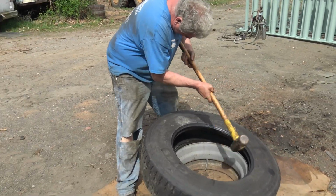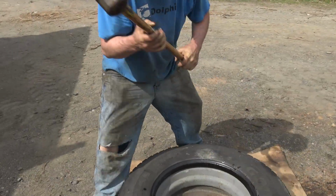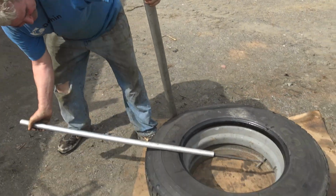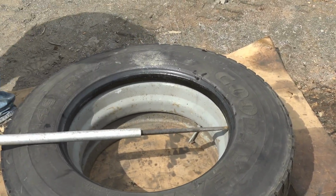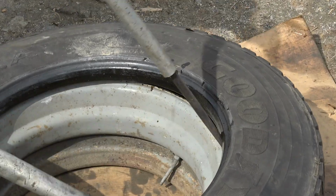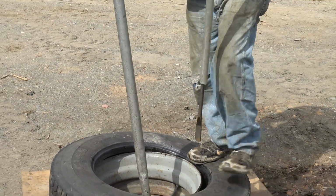Then all you gotta do is just hit this right there, like every second. Knock that bead right off on that side. Grab these tire tools. Put them down there, take one, lift the rim up. That way you don't even have to lift the tire. You just take it and work it around, and step on it a little bit.